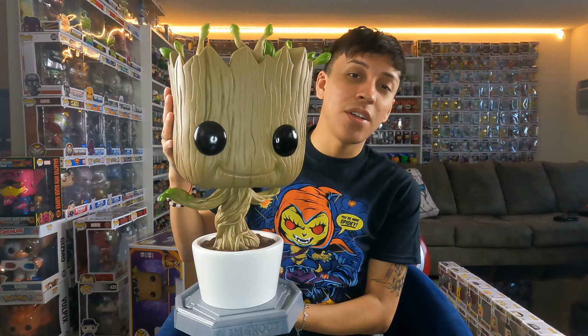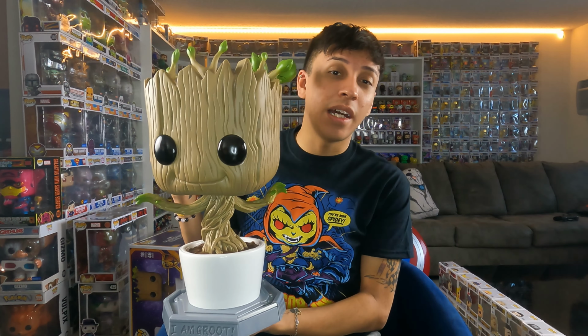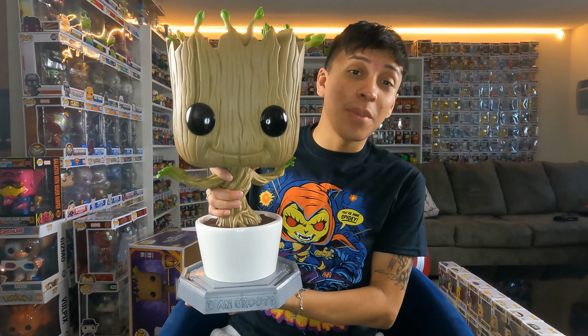Like I said, I haven't found him in years and I didn't want to order him online. There's a bigger rush finding these in store rather than just ordering them online. I'll order them online if I have to, but I feel like that's kind of like cheating. I'd rather actually go to the store and Funko Pop hunt rather than just ordering everything from Amazon and everywhere else. But here he is. I'm glad I have him.